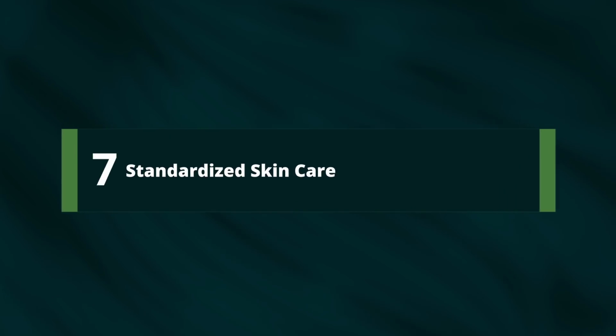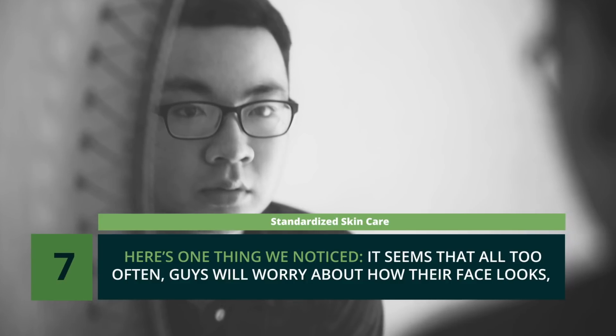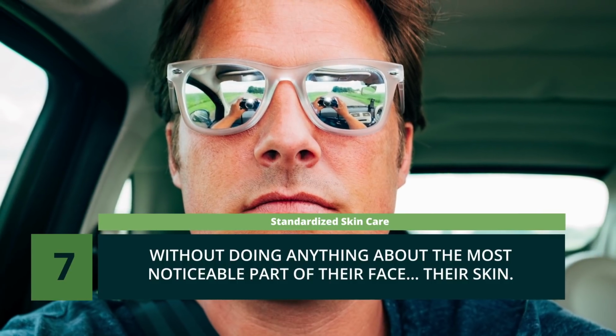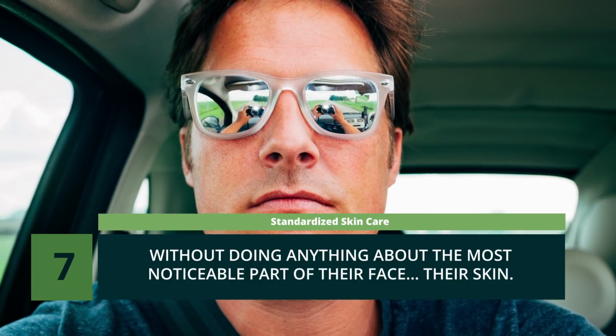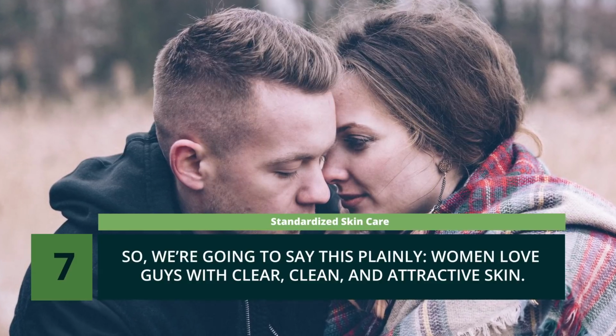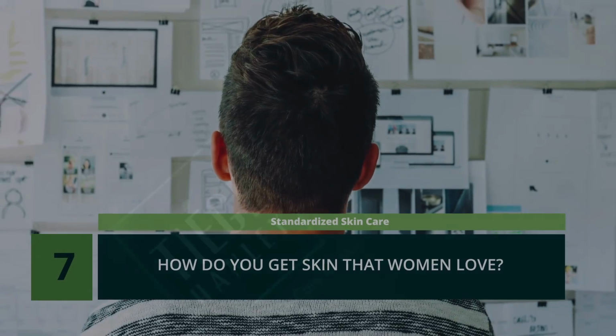Number 7. Standardized skincare. Here's one thing we noticed. It seems that all too often, guys will worry about how attractive their face looks without doing anything about the most noticeable part of their face, their skin. So we're gonna say this plainly. Women love guys with clean, clear, and attractive skin. How do you get skin that women love?